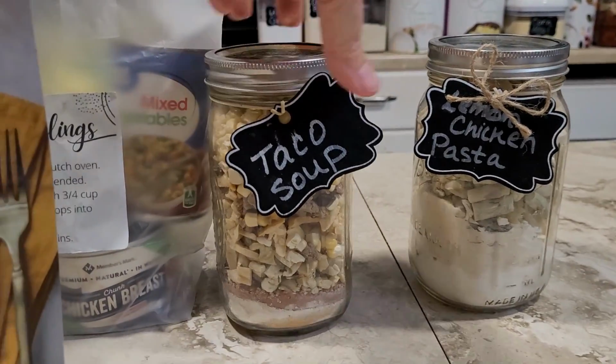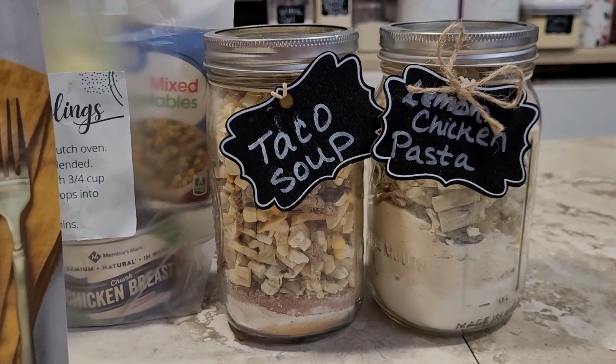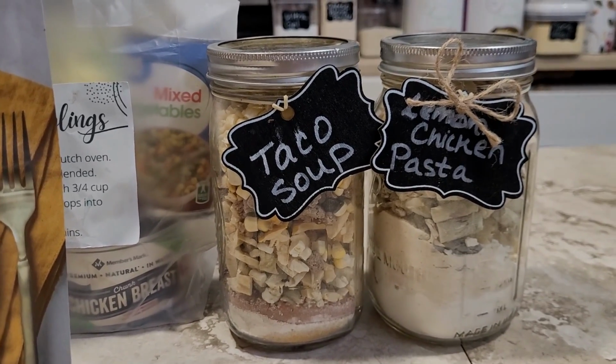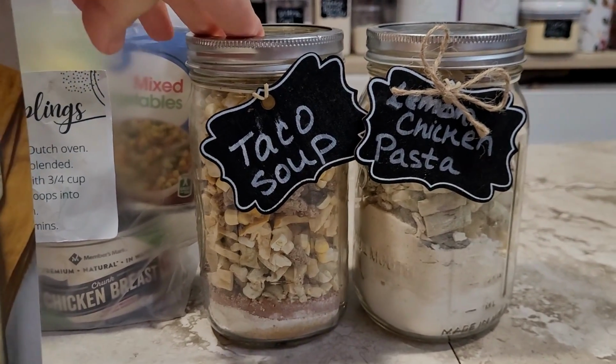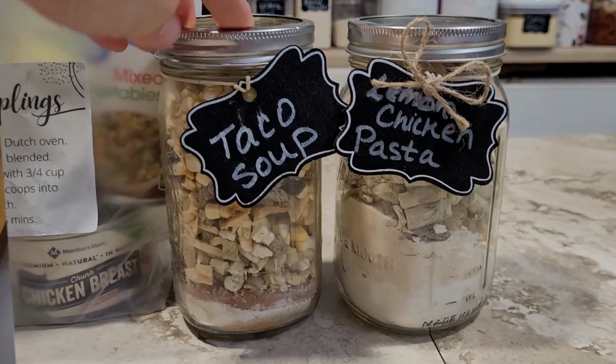And then the third thing that we like to do for emergencies, and I know plenty of people who have gotten through lots of storms and emergencies and blackouts and rolling blackouts with their meals in a jar. I have a playlist of meals in a jar. We really like these in our family.